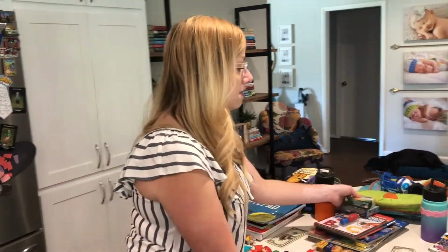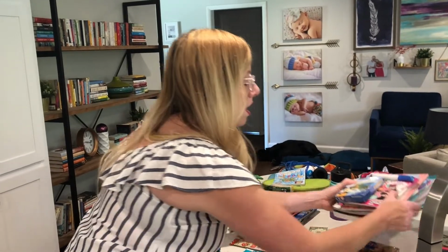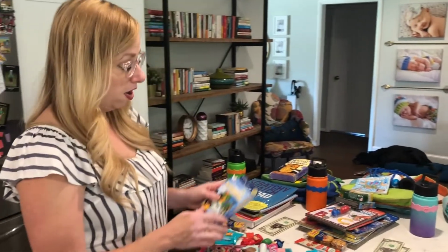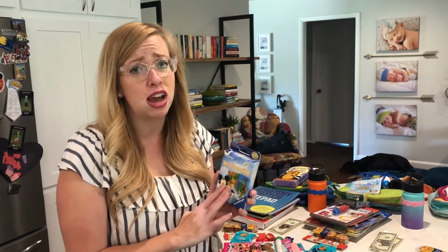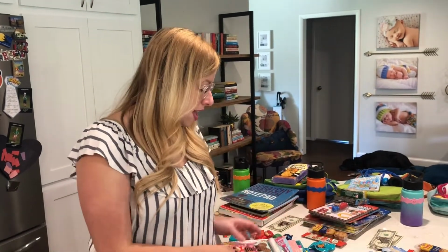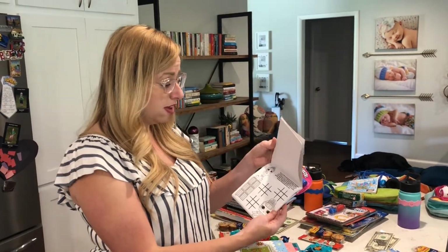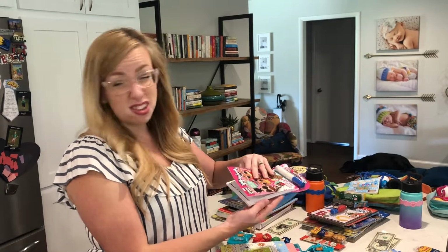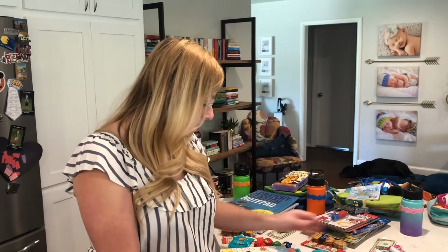And then Scarlett is 6.5, so her stuff is a little bit different and older, specifically for hers. We love this little Disney I Found It game. It's a little bit harder. She's just now understanding how to play this one. I found some LOL little activity pads. She loves playing tic-tac-toe, which I guess we'll have to do in the rest stops because she isn't gonna play it alone. But little stuff for her to color and do.